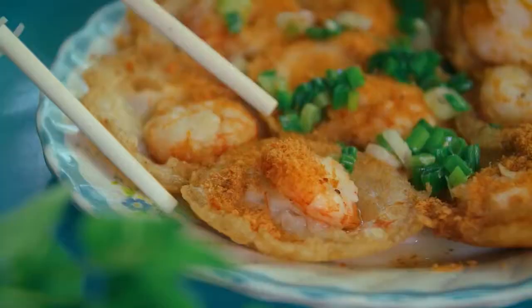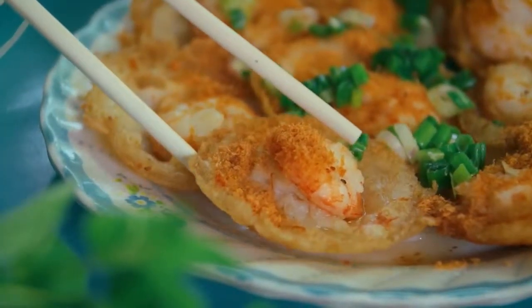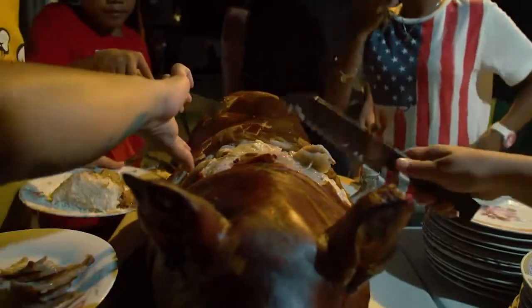Of all the delicious cuisine I've eaten in my journeys, I've come to learn that texture matters just as much as flavor, especially when it comes to the crunch. Listen to this crunch. Okay, all right.